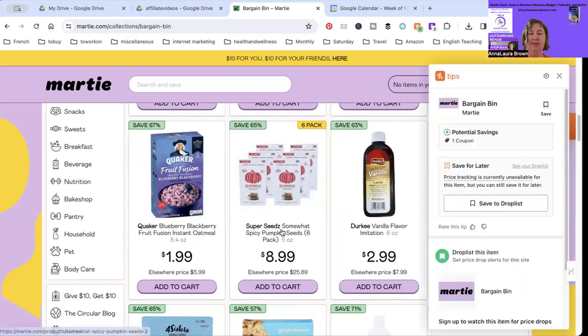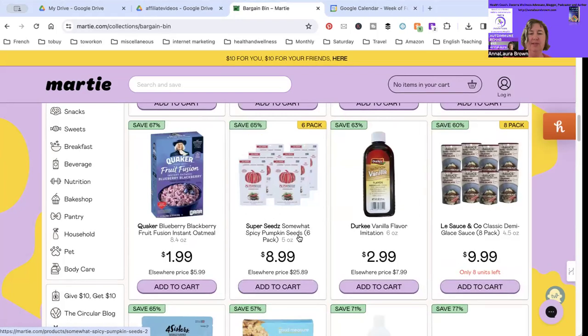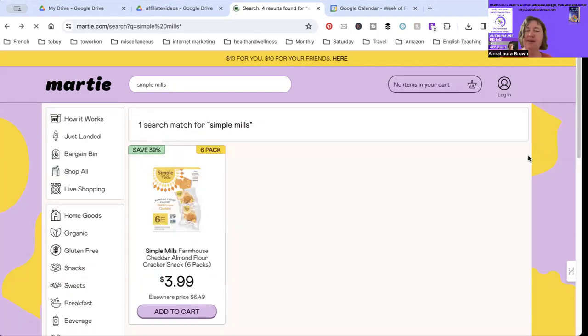Oh, wow, this is a good deal. Super seeds, some pumpkin seeds. I first discovered these at Starbucks. I don't go to Starbucks very often at all. This was years ago, but it was in their snack section. These super seeds, it wasn't these spicy ones, it was a different variety, but they sell them one pack for like $3 or $4, and that's pretty typical even at the store. And you can see here they're offering 6 packs for $9. So, in other words, just really great deals all around.